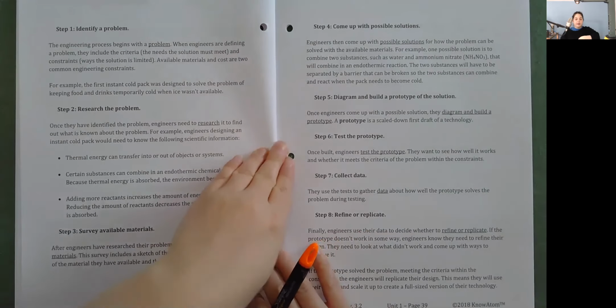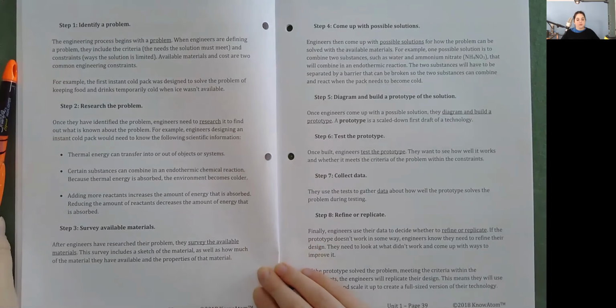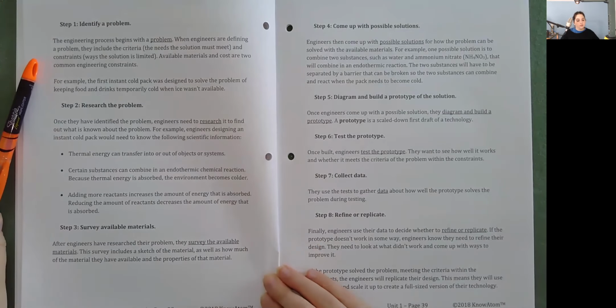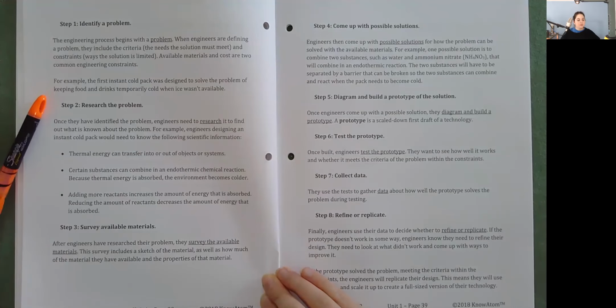Step 1. Identify a problem. The engineering process begins with a problem. When engineers are defining a problem, they include the criteria, the needs the solution must meet, and constraints, ways the solution is limited. Available materials and cost are 2 common engineering constraints. For example, the first instant cold pack was designed to solve the problem of keeping food and drinks temporarily cold when ice wasn't available.